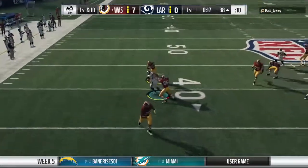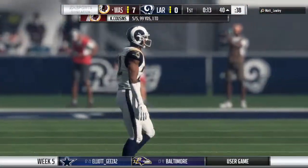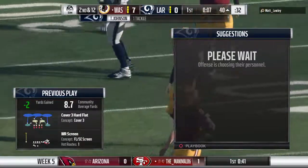Cousins now to throw on first down. On the catch, it's Crowder. And he'll be brought down, losing yardage back at the 40. That's going to go as a loss of 2, and it'll be second down.